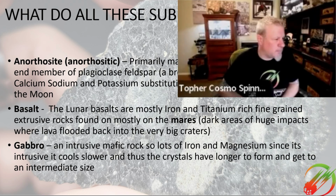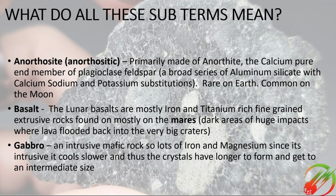Thank you. And then you also mentioned gabbros, and a gabbro is kind of an intermediate rock. So we said that those basalts are very fine grained. A gabbro is more coarse grained. So it's a bit of that magma that didn't quite make it up all the way to the surface or even really close to it. It stayed a little deeper underground, and because of that, it had a longer time to cool.